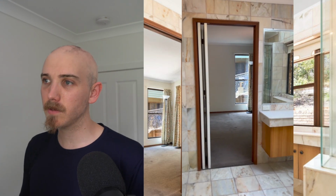Now this bathroom is very interesting. This is Spanish marble from floor to ceiling. And for the age of the home, which was built in roughly the 80s, this presents very well. Yes, it's a little bit old and a little bit tired and a little bit dated, but really for the grandeur that is here with floor to ceiling tiles for the age of the home, it presents really well.